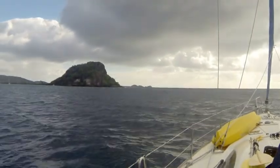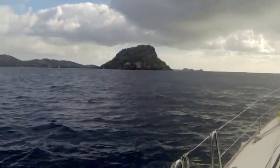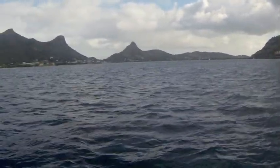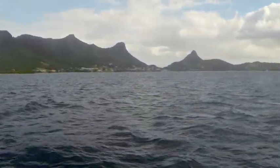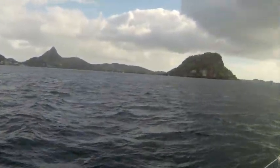You can just see on the left there yachts at Frigate Island, and again this is sheltered, it's behind, you get out of the trades and get out of the busyness of Clifton Harbour.